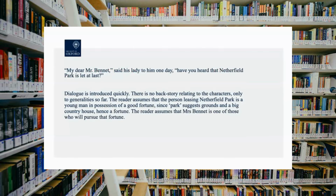"My dear Mr. Bennet," said his lady to him one day, "have you heard that Netherfield Park is let at last?" Very short introduction, and then we're straight into the action. We've got dialogue here. There's no backstory as there is in, for example, Mansfield Park. There's no telling us when they were born, where they were born, what their fortune is. We've only had generalities until we suddenly get into "My dear Mr.